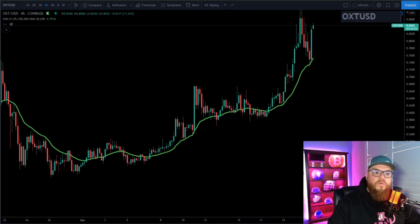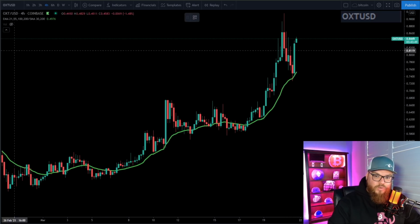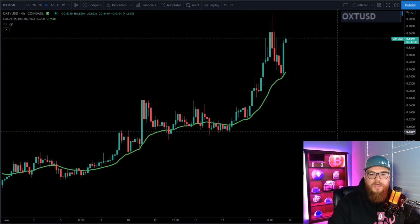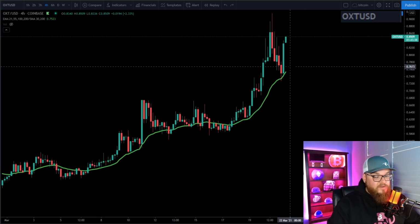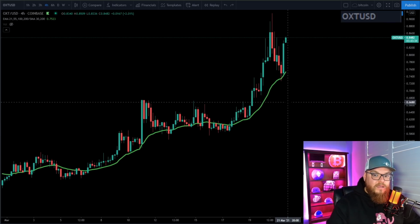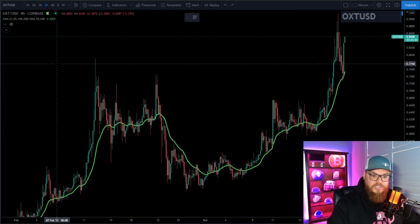So all we've done on Orchid right now is come back and test that 21 EMA for support. And that's exactly what it did. It came back down and look, boom, it took back off again. I don't believe the pump is over. I believe this thing is probably going to be going to $1 very soon, especially with the news, and possibly even exceeding $1. And we know that we're going to be exceeding $1 because we used our Fibonacci.